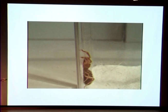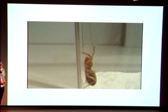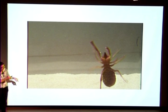So what I'm going to show you is how they use these to crawl up a smooth surface. And what I want you to pay attention to is watch the pedipalps. So it's using exclusively the tips of the pedipalps to climb up that surface. It's not using the legs at all. The next images, you can clearly see the suctor organs.